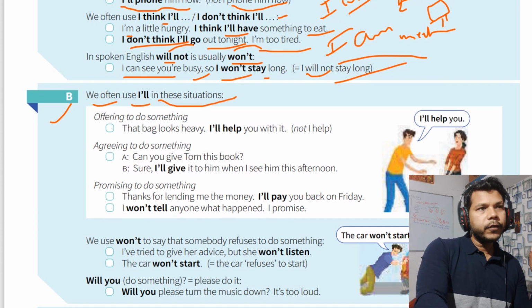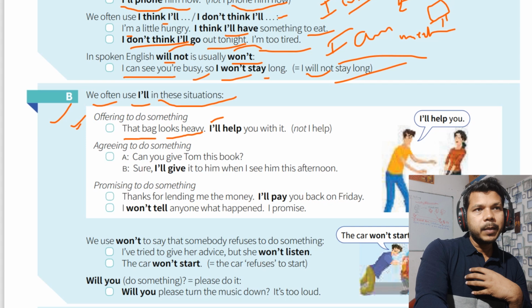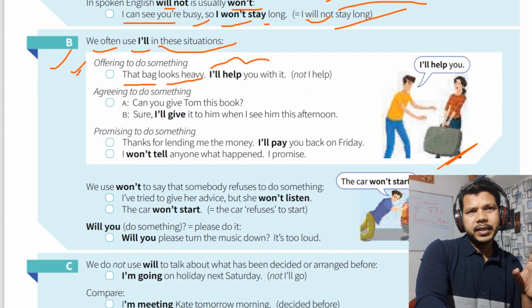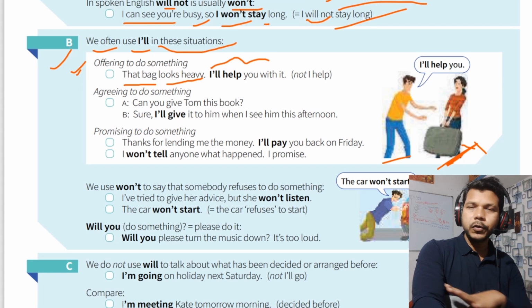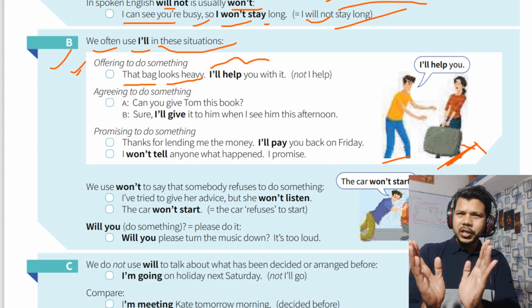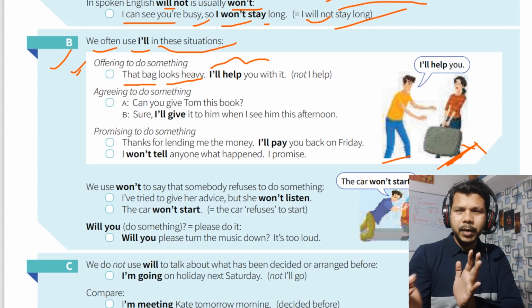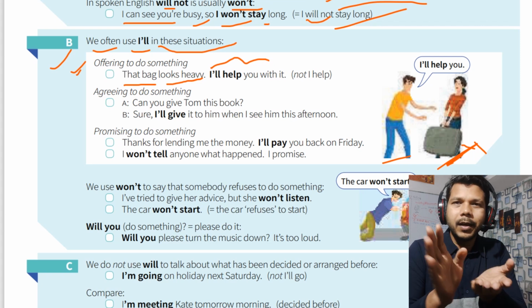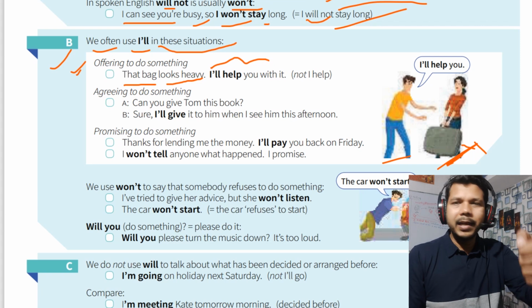Got it? Now section B says we often use I'll, you'll, will, shall in these situations. It means offering to do something. Look at this point: offering to do something. That bag looks heavy. I'll help you with it. Look at the picture. There is a girl holding a bag. This bag seems to be heavy. This guy is offering help, though the girl has not asked for any help yet. Seeing that the girl is facing some trouble holding the bag, this guy goes and offers help. Excuse me, ma'am, I will help you out. I'll lift it.